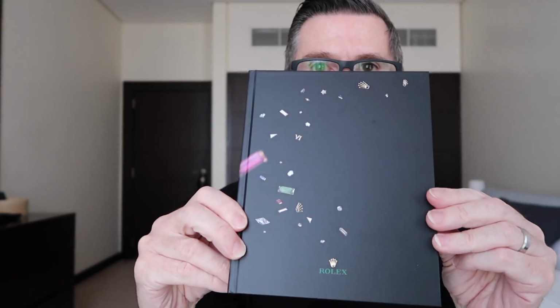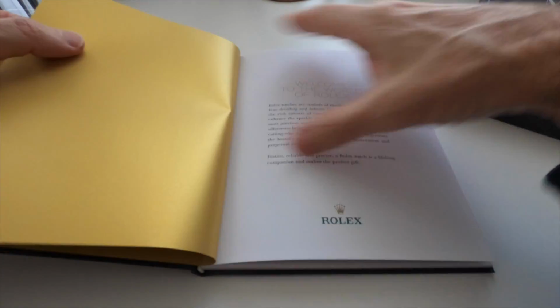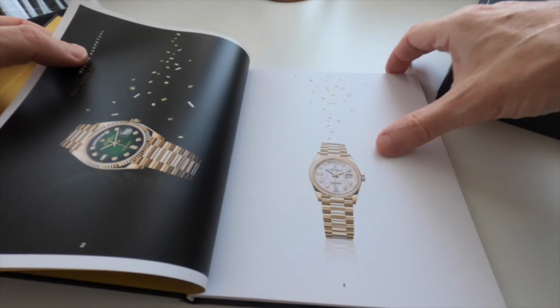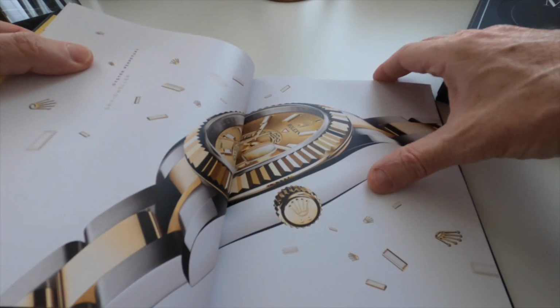This is the other one. This is the other Rolex catalog, and I think it was like a Christmas type catalog, and it doesn't have a lot of the watches that I like in it.